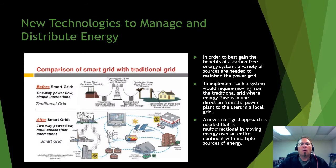One of the things that we have to look for going forward is getting away from what's called the traditional grid and looking more at a smart grid, when you're trying to utilize more and more alternative energy. Let me explain that as we go here. Right now we have a power plant. They generate electricity. It goes into transmission wires, and those transmission wires eventually get into your house. So it's point of sale, so to speak, right to the consumer.